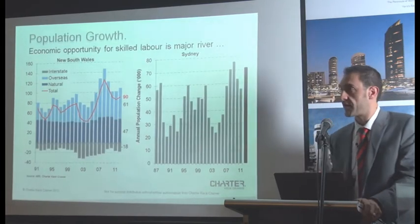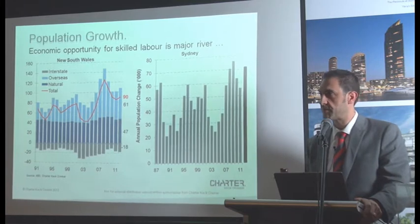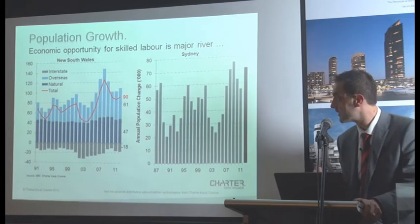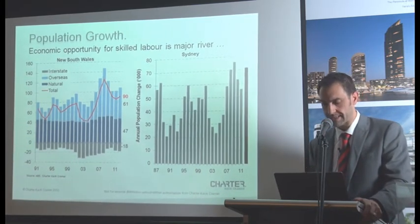The other important driver for housing demand is obviously population growth. If we have more people living in a spot, we need to provide more houses for them. And I'll get to this housing supply situation in a minute. But let's just dwell on the population growth as a driver of housing need.